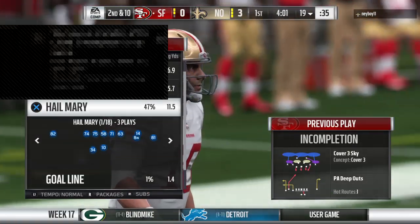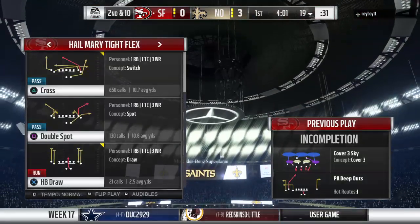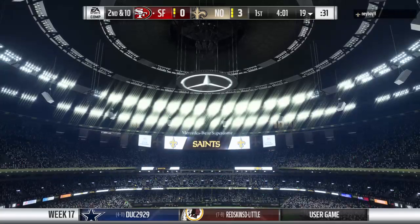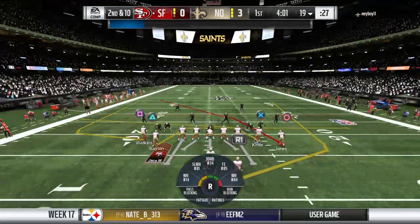Now that'll bring up 2nd down. What's the old adage? Be quick, but don't hurry. Well, that went right out the window there. He was hurried, harassed. That ball had to be gotten rid of, otherwise he was going to get sacked. So after the incompletion on 1st, now 2nd and 10.